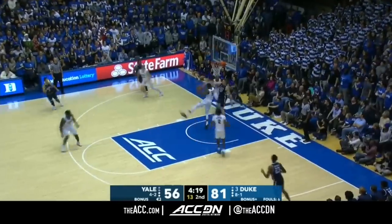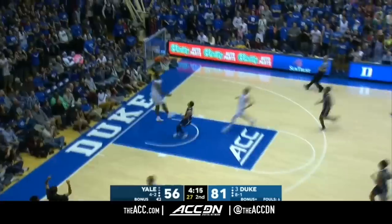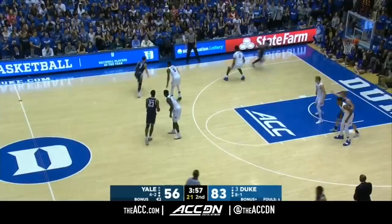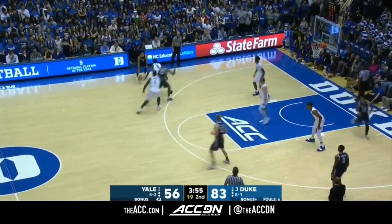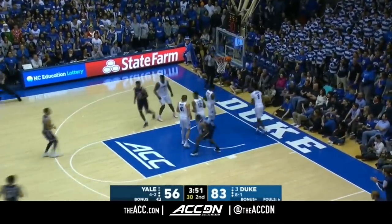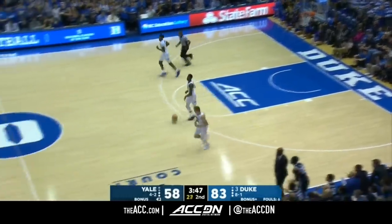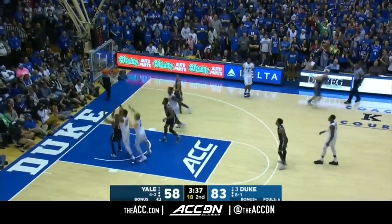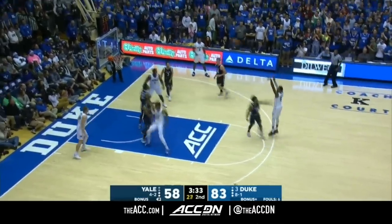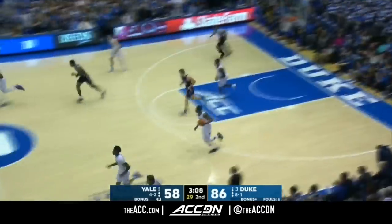Williamson finding for 45 points so far. Williamson's out ahead. The pass from Barrett takes him to the rim. Copeland. 83-58 Duke. 3:47 remaining. Reddish. There's White going after it. Delorier ripped it away. Barrett. Give him 30.